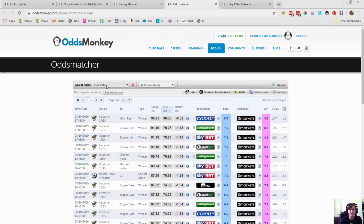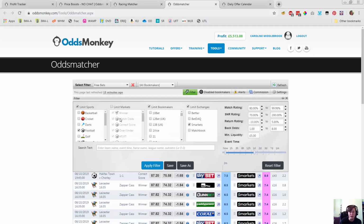So I have a filter that I've set up here in the odds matcher, and this is something which I adjust daily. I have it set up for football, horse racing, and US football. Very, very rarely do I actually put that on. Basically, I only ever bet on the NFL on a Sunday. So most of the time, it's horse racing and football. To be honest, most of the time, my free bets go on horse racing. I probably do more with horse racing now than I do with anything else.